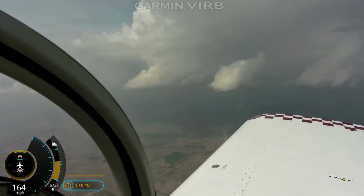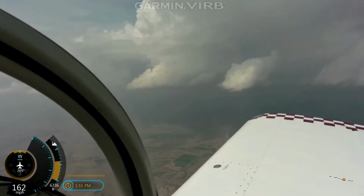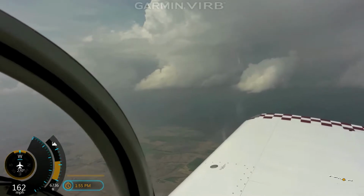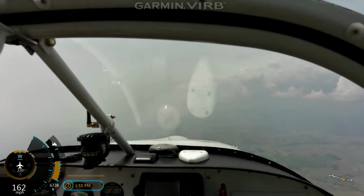Fair amount of rain over there, so I diverted just a bit here. November 21 Yankee, contact Chicago Center, 132.8, good day. 132.8, good day. Stay out of that. Obviously, the clouds are at my altitude, 6,500. Now I'm coming up here.